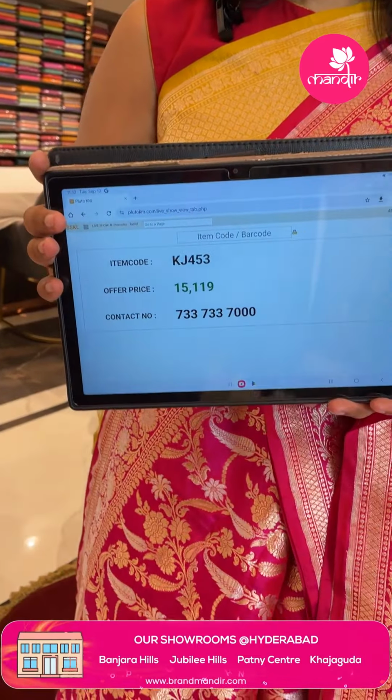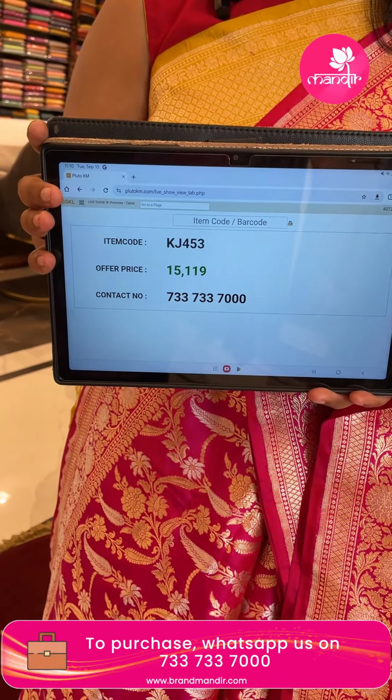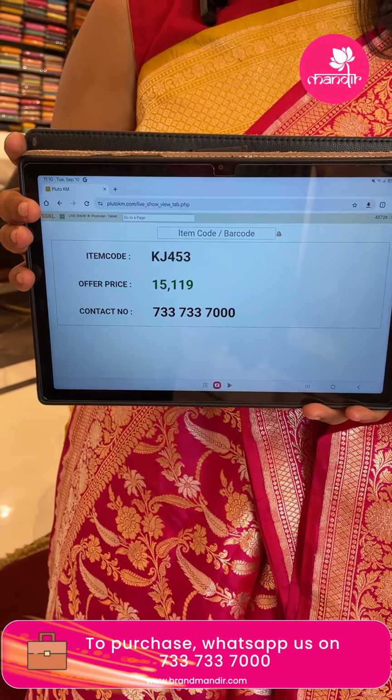So the code for this is KJ453, offer price is 15,119.